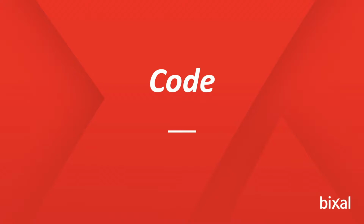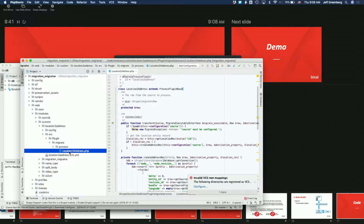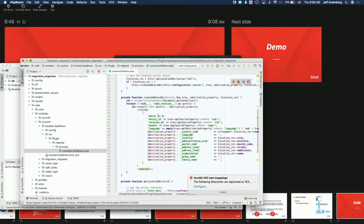Let's take a quick look at the code. So the code is pretty straightforward in this case. We have in our module folder a source folder, plugin folder, migrate type plugin. It's a process plugin for the migration. And finally we get to the file itself. And this uses something we're all familiar with if you've been coding in Drupal 7 and Drupal 6, good old-fashioned hook.